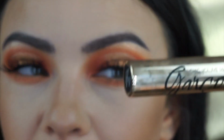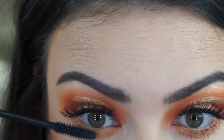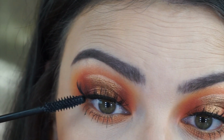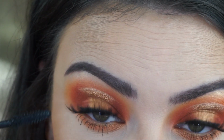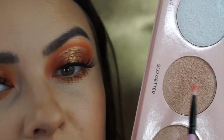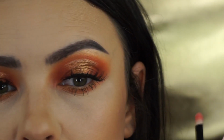Next, I'm going to apply mascara on my bottom lashes, and this is Vivienne Sabo. And to highlight my inner corners, I'm going to take Glow Getter from the Anastasia Glow Kit.